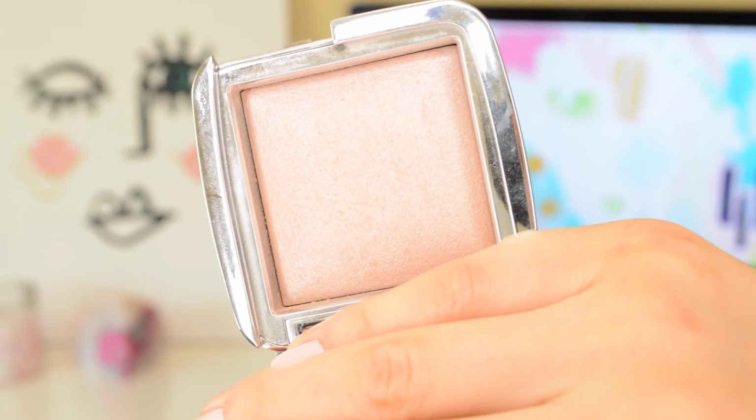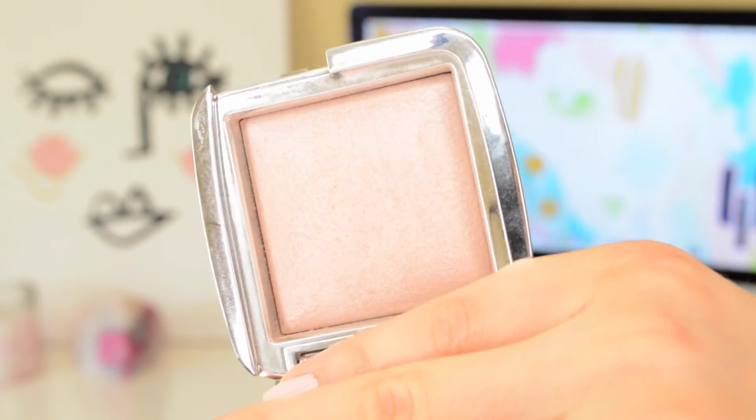So now we're going to use this newest product, which is the Hourglass Euphoric Strobe Light Powder. I did a whole review on these powders. I got 2 of them. This one is the slightly more peachy, beigey tone. I did not have the sponge when I made that review video, but I showed this in my last video, which was that collective beauty haul. So I just went and dampened it in the sink, really lightly.